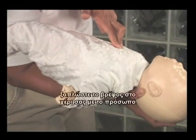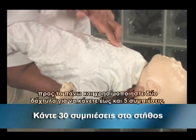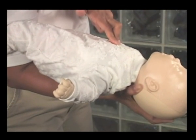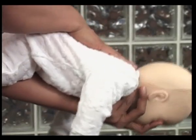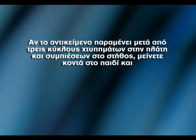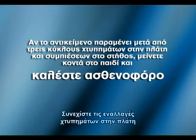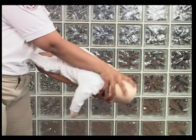If this does not work, lay the infant face up on your forearm and use 2 fingers to give up to 5 chest thrusts. If the object has still not cleared after 3 cycles of back slaps and chest thrusts, keep the infant with you and call an ambulance. Continue to alternate back slaps and chest thrusts until help arrives.